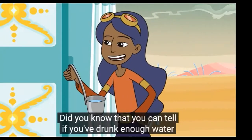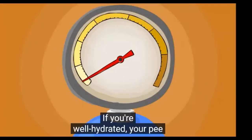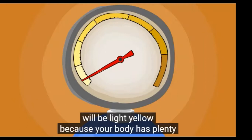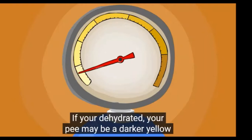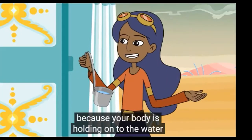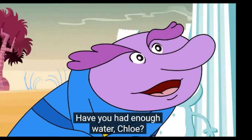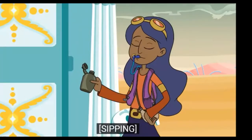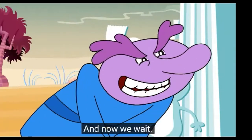Did you know that you can tell if you've drunk enough water by the color of your pee? If you're well hydrated, your pee will be light yellow because your body has plenty of extra water to get rid of. If you're dehydrated, your pee may be a darker yellow because your body is holding on to the water instead of peeing it out. Have you had enough water, Chloe? Yeah, I think I have. And now we wait.